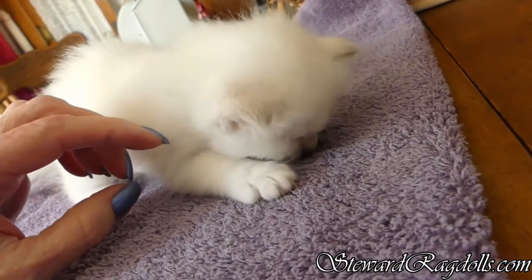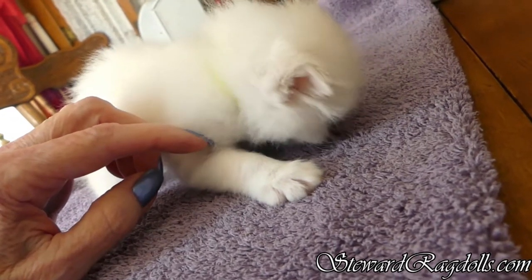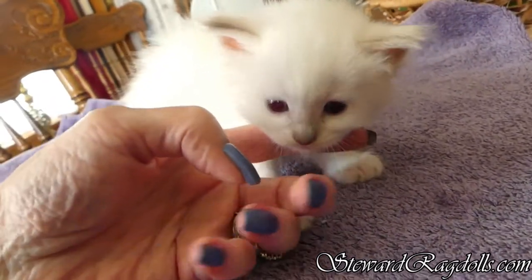And you see something there that you want? Are you going to eat my towel? Huh? You going to eat my towel?